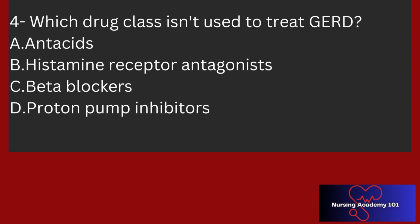Question number 4. Which drug class isn't used to treat GERD? A. Antacid. B. Histamine receptor antagonist. C. Beta blockers. D. Proton pump inhibitors. The answer is C. Beta blockers.